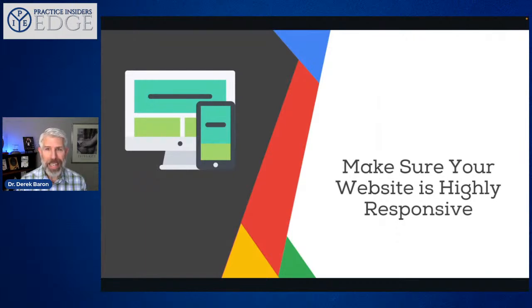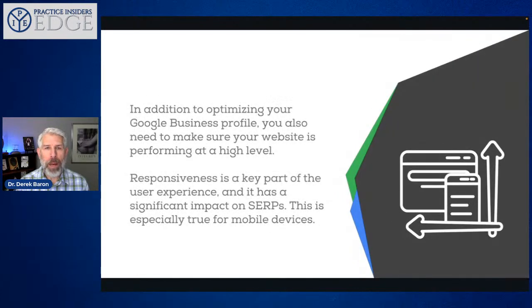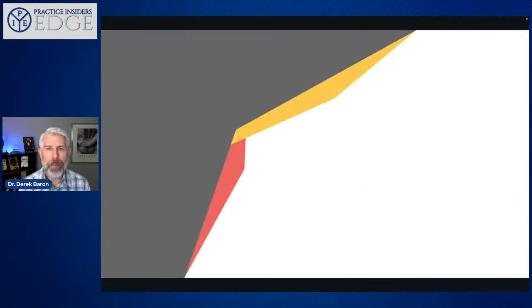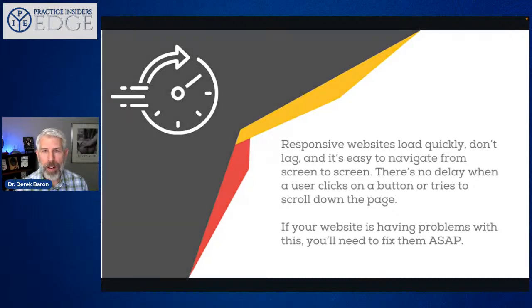So make sure your website is highly responsive. What that means is you want to make sure you have a mobile responsive site. So in addition to optimizing your Google business profile, you also need to make sure your website is performing at a high level. Responsiveness is a key part of the user experience, and it has a significant impact on the SERPs. This is especially true for mobile devices. So responsive websites load quickly, they don't lag, and it's easy to navigate from screen to screen. There's no delay when a user clicks on a button or tries to scroll down the page, or if you're smart, you put your phone number on the very top and it's clickable. So if they want to make a call, they can call you at that very moment.